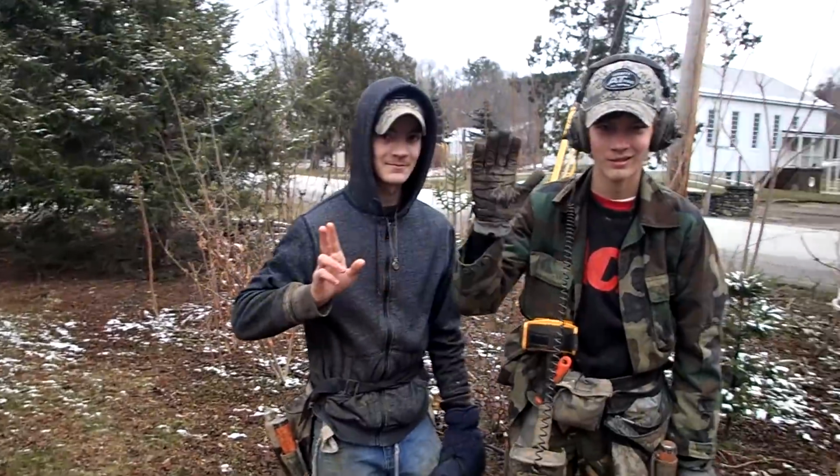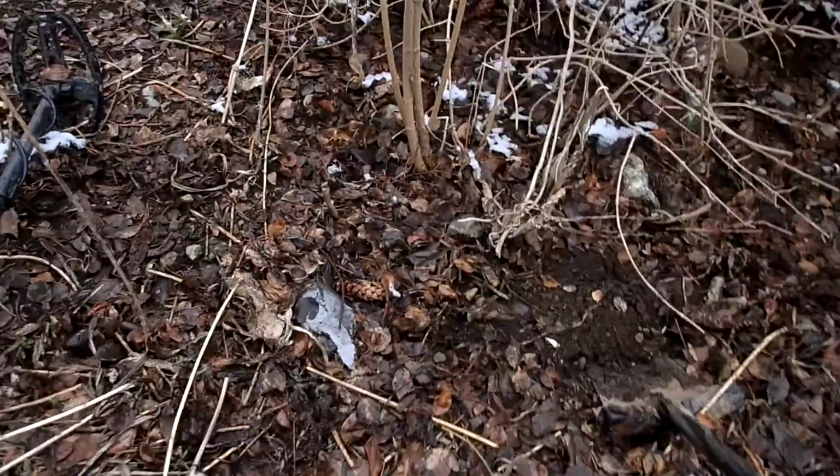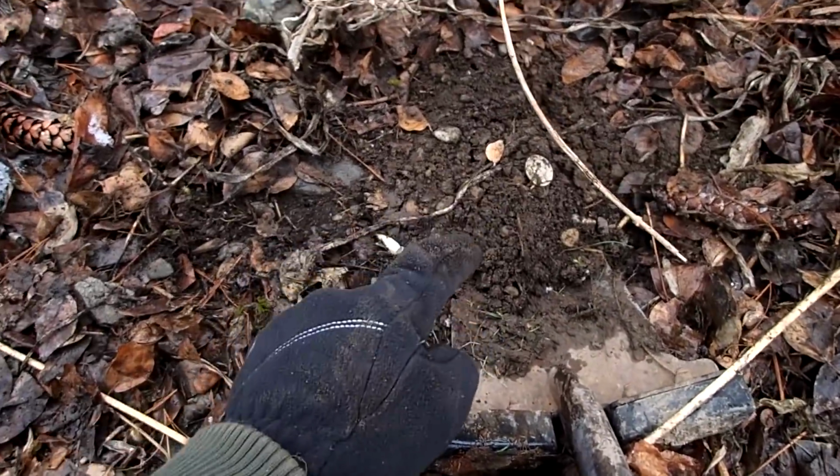So I'm back out digging again this morning. Have some friends with me, Nathanael and Soren. And I just found something almost right on top of the ground. I put the shovel in, barely pried it back. It just popped right out. You see that? It's a quarter.